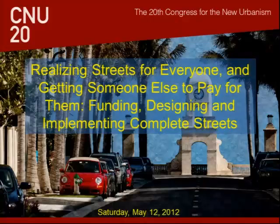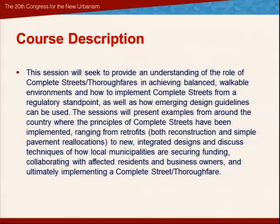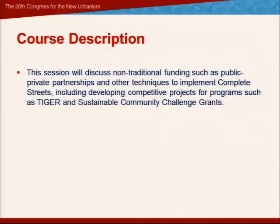This session is called Realizing Streets for Everyone and Getting Someone Else to Pay for Them: Funding, Designing, and Implementing Complete Streets. What we're trying to accomplish here is to provide an understanding of the role of complete streets in achieving balanced, walkable environments, and to present examples from around the country of successful complete streets that have been implemented. We'll also look at how municipalities are securing the funding and collaborating with funding sources and business owners to make those complete streets a reality. We'll talk about non-traditional funding sources for implementing complete streets, such as TIGER and Sustainable Community Challenge grants.